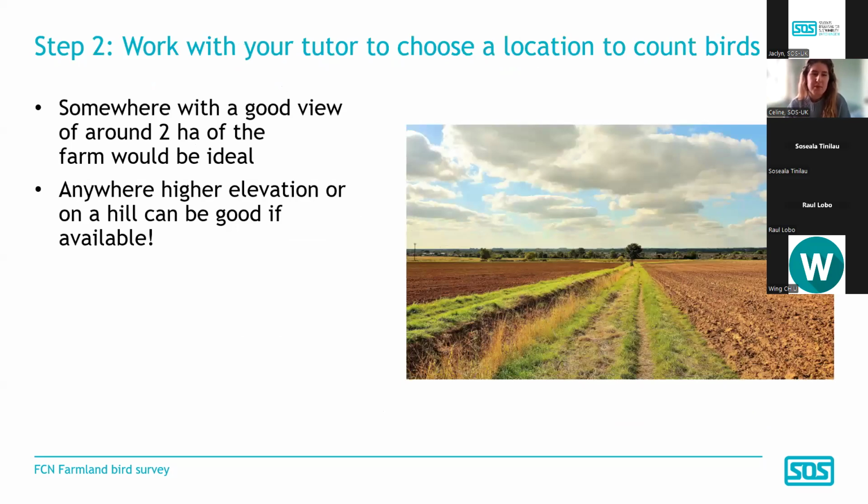So step 2 is to work out with your tutor a place to choose to count the birds. So we generally recommend somewhere on the farm that has a good view of around 2 hectares of the farming land ideal. So you can see quite far away, you can see across the field, as you can see in the picture here. Anywhere that's a bit higher, so on a small hill or slightly raised area of grass is essentially best. It means that you can see a bit further. It means you've got a good view of the land around you. So if you can find a hill or raised area, definitely do use that.